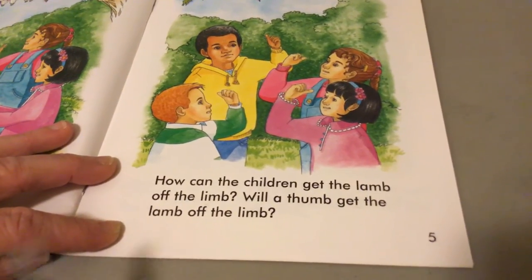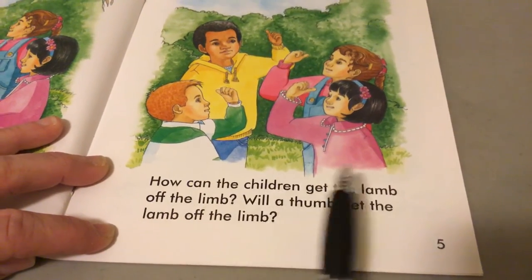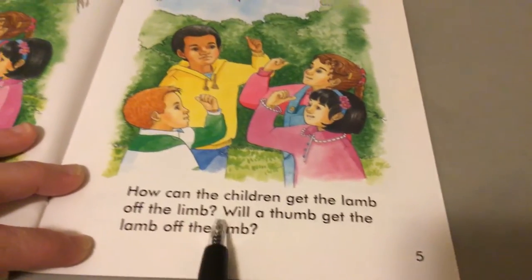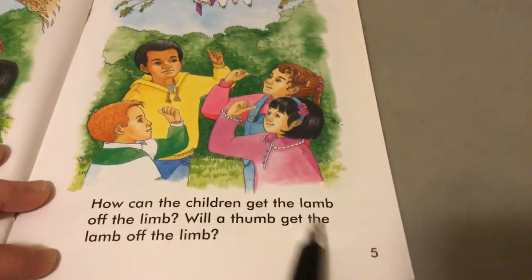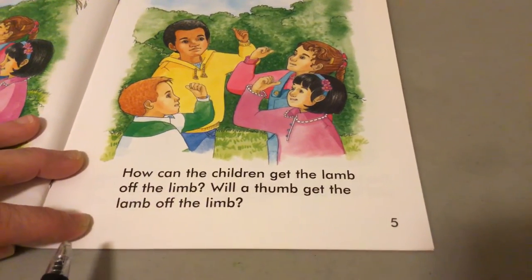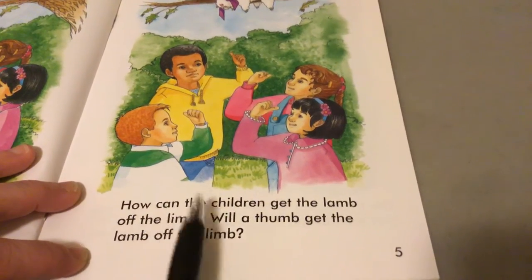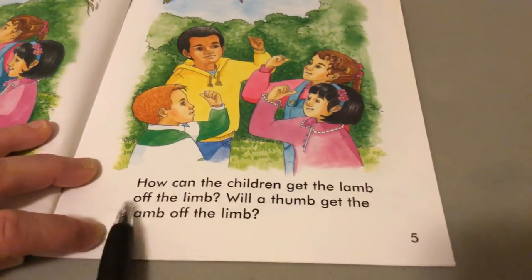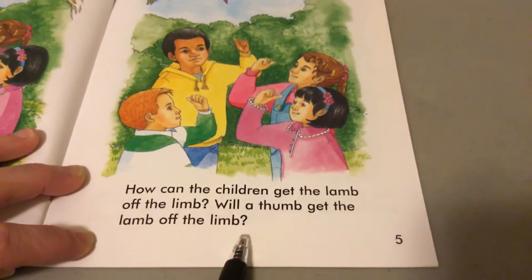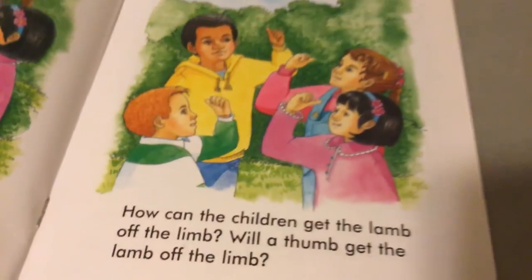Go away, pointer stick. How can the children get the lamb off the limb? Will a thumb get the lamb off the limb? And notice I'm not sounding out lamb anymore. I've said it about three or four times. All the way through, here we go. How can the children get the lamb off the limb? Will a thumb get the lamb off the limb? And remember, limb is a, what is it, boys and girls? It's a tree branch. Good.